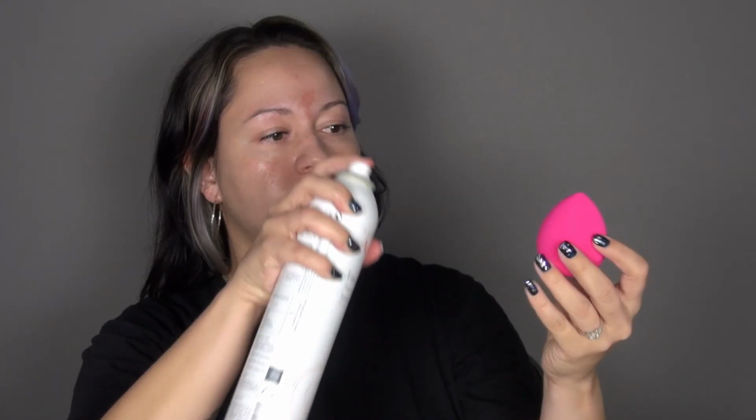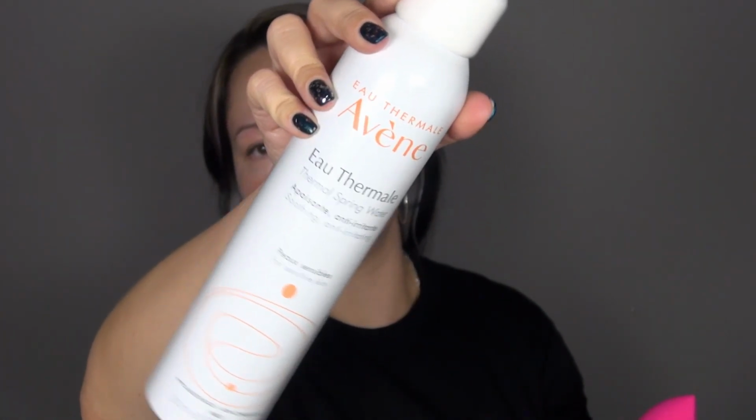I'm going to just wipe off this excess. You should wait a few seconds, usually like 30 seconds, for the primer to set before applying your foundation. In the meantime, I'm going to redamp my beauty blender. It's not a beauty blender, it's from Wet n Wild. I like to use my Avène thermal water to do that. Any water is fine, I guess, as long as it's clean water.